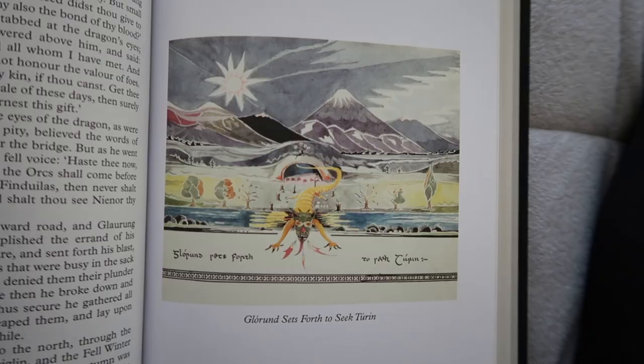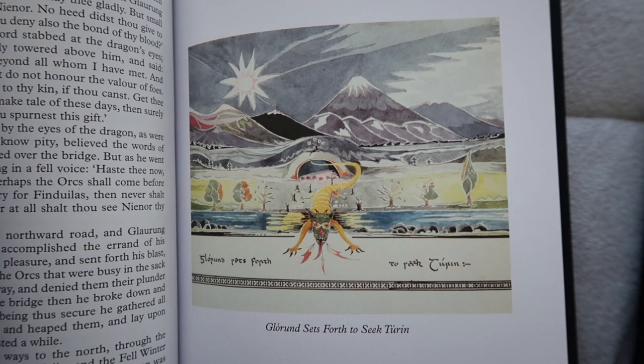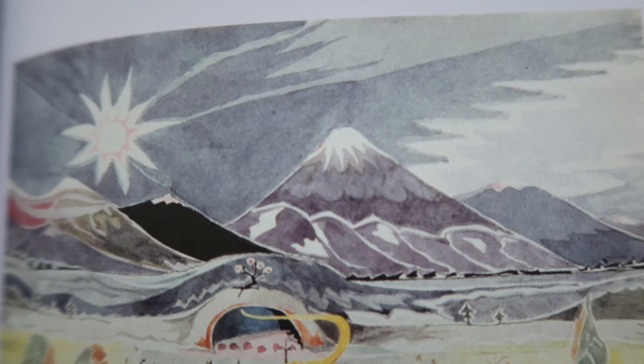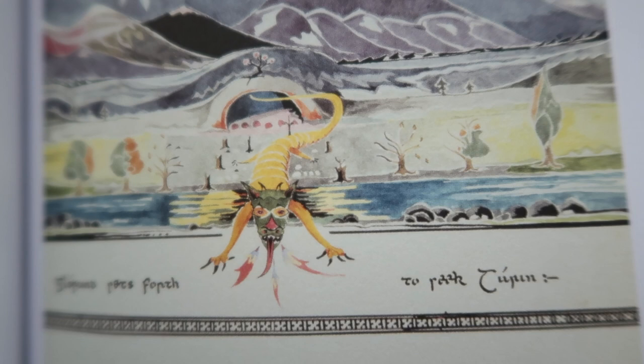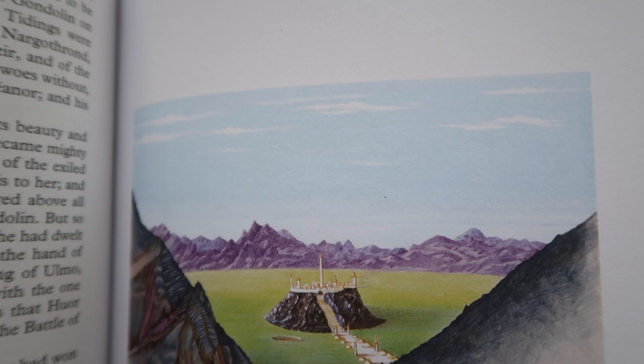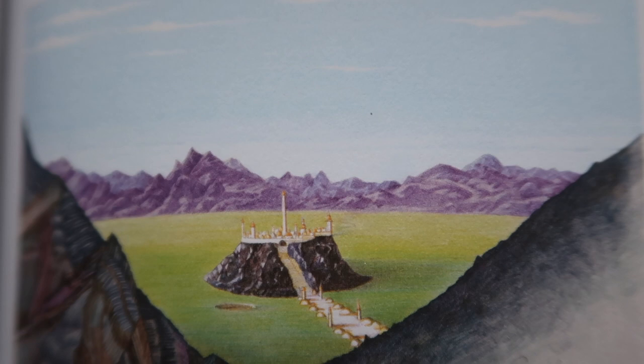Right there. Page 205, Glorond sets forth to seek Turin. I think that's how you say it. I don't know who Glorond is, but I'm thinking it's that creature in the middle who looks like a dragon. Page 231, Gondolin and the Vale of Tumladen from Cristhorn, or Cristhorn, whichever way you say it. The little kingdom? Can't tell.